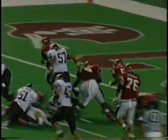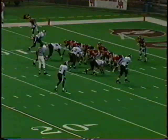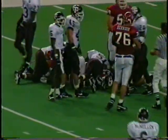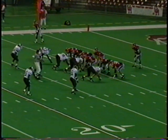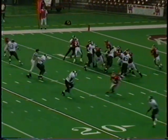Handoff is in the backfield to Jermaine Williams. He gets it across the 5 to about the 7. At about their 47-yard line. Here's a handoff again to Jermaine Williams across the 10 to the 11. That was second down. 3:40 to go in the game. And it'll set up a 3rd-and-3 situation for Cougars at the 11-yard line.